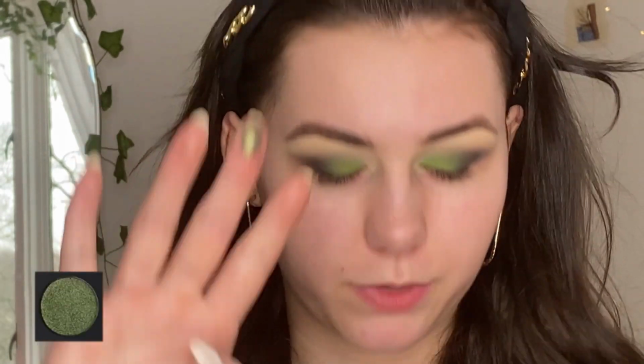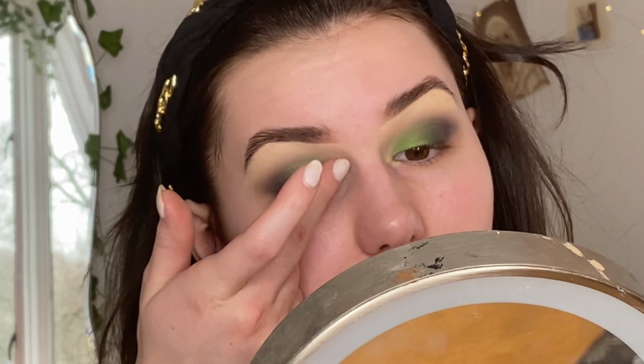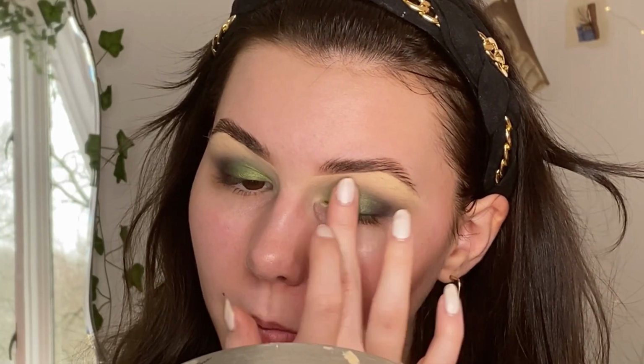Okay, so I am gonna go in with this olive color shimmer from the James Charles palette and just kind of put that on my lid. And then kind of take it up a little bit higher too. Okay, we're zoomed back out.